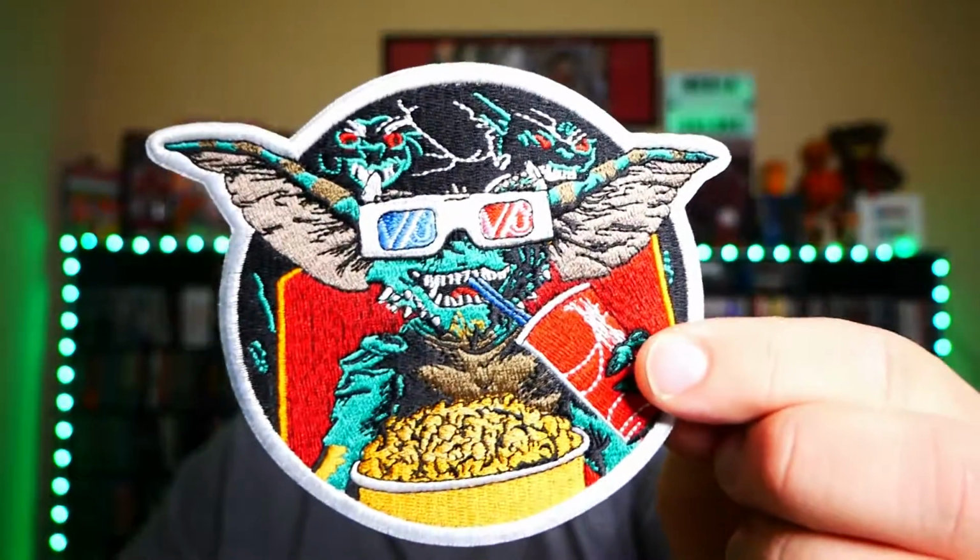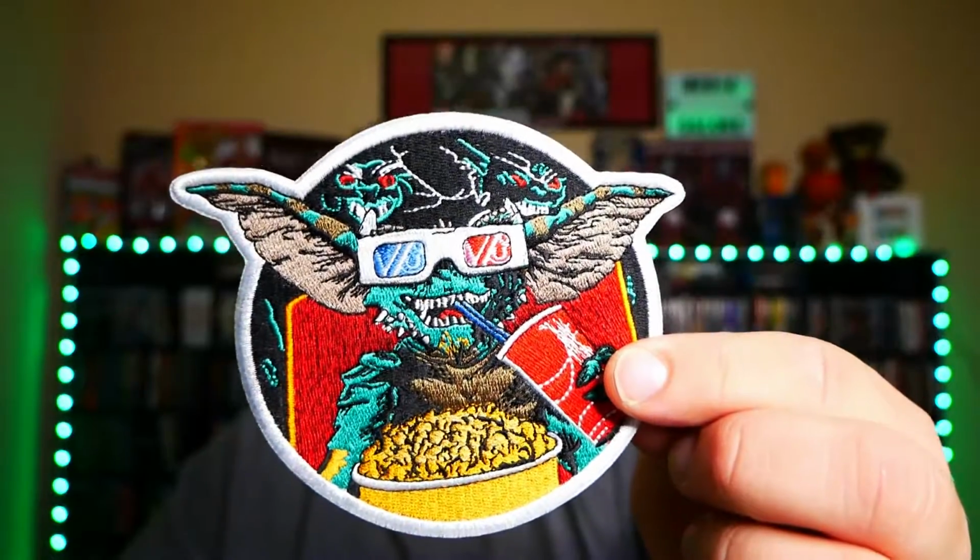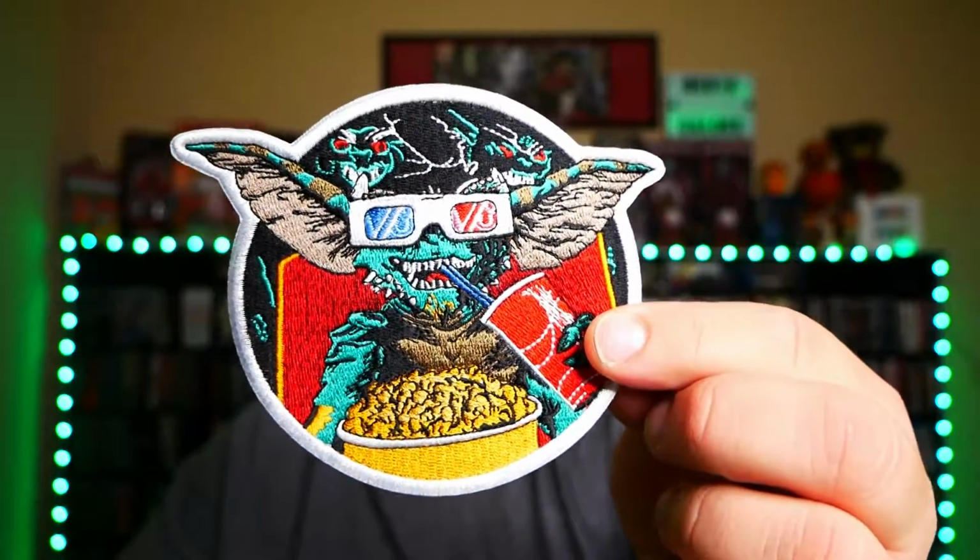Such a beautiful Gremlins patch. I mean, 3D glasses, you got the Gremlins behind him, just sitting there eating popcorn, watching a movie. And it's an iron-on patch, so it's going to go right on my bag, front and center. I love Gremlins, as you can kind of tell, so this is an awesome patch to pick up.